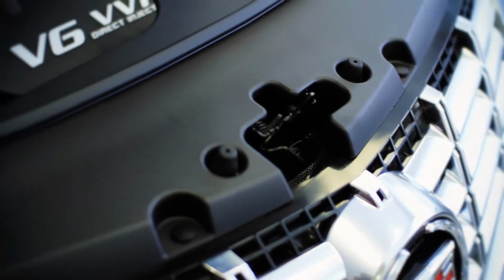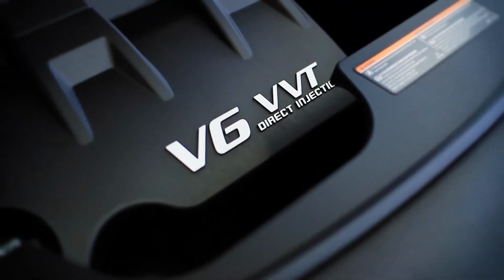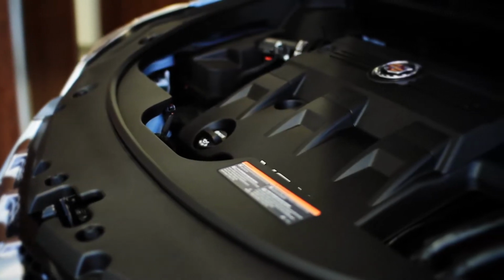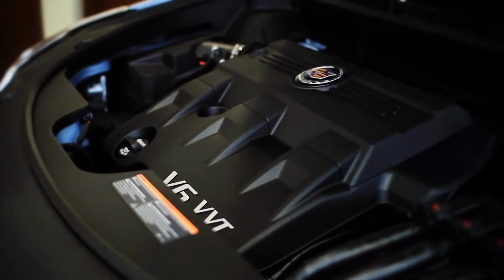This model is in its fourth year. There was an engine change 2 years ago, a little bit more power. We put a 3.6 litre V6 in there now, 308 horsepower, develops 265 foot-pounds of torque.